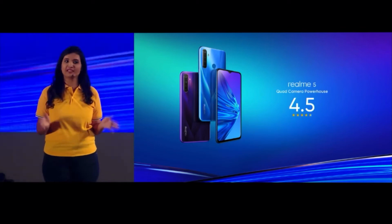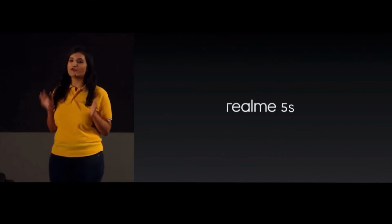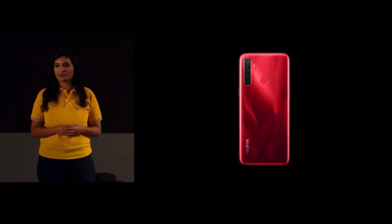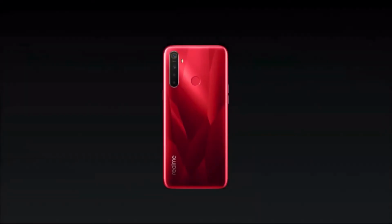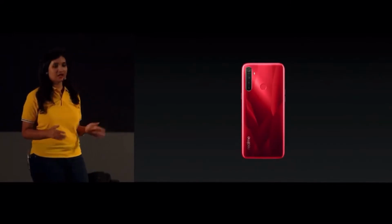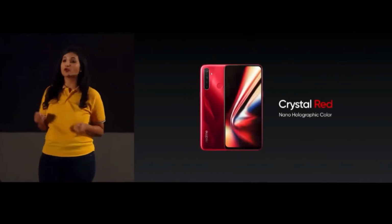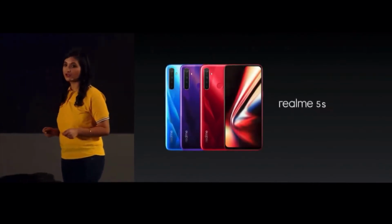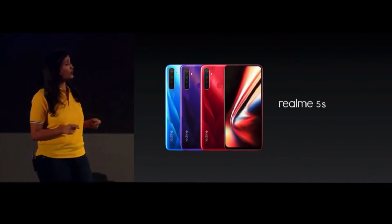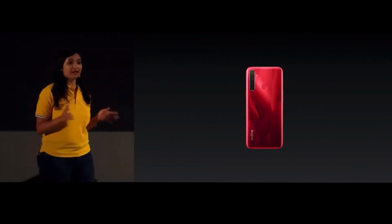The new Realme 5S. This is the 48 megapixel quad camera powerhouse. This time we are launching Realme 5S with a new color, the crystal red. This is the newly upgraded Realme 5S with a total of 3 colors, the crystal red, the crystal blue, and the crystal purple.